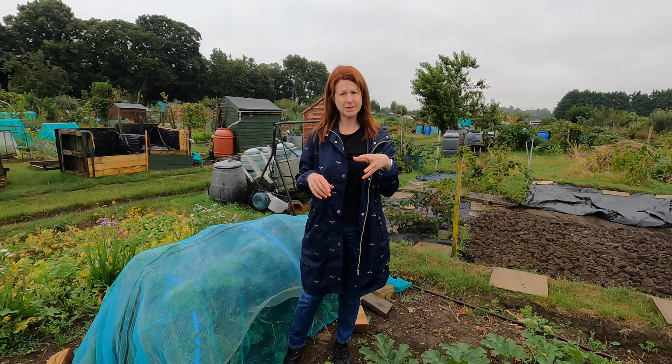I think I've got a better example of some here where actually the pods are starting to swell out, and if I leave them on a little bit longer they'll fill out more and they'll almost dry off on the plant, and then I'll finish drying them off at home as well. You can be turning over your composter.